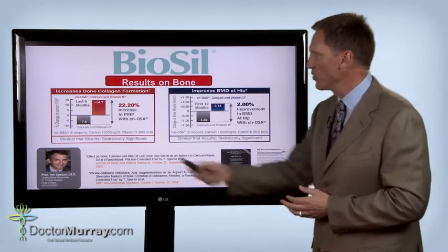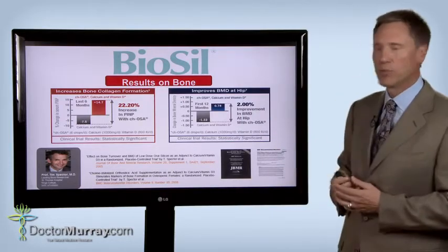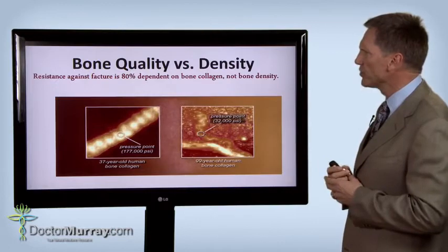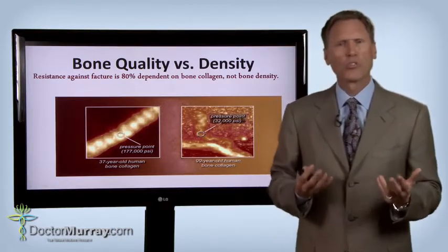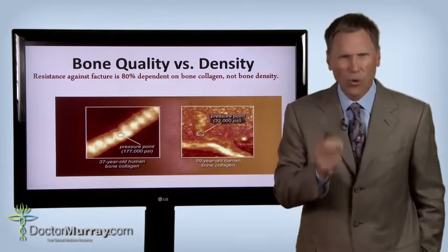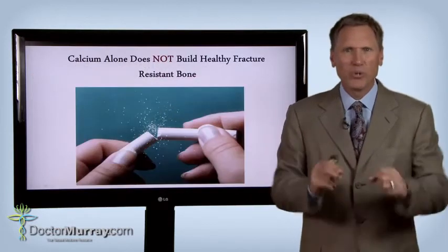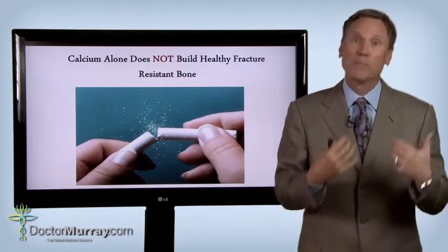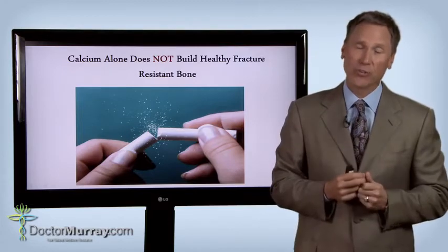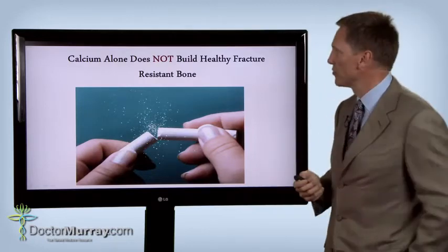So BioSil has been shown to increase the collagen content by 22%, as well as increase bone mineral density by 2% within the first year of use. That's a phenomenal result. Collagen is something that is really responsible for bone quality. There's been an over-focus on the density of bone, but that's really not the total answer to bone quality. Chalk is more dense than bamboo, but bamboo is much more resistant to breaking, and we want our bones to be more like bamboo. How do we accomplish that? Well, we accomplish that by increasing that collagen matrix within the bone. We don't want our bone to be like chalk. We want it to be strong, flexible, and resistant to fracture.